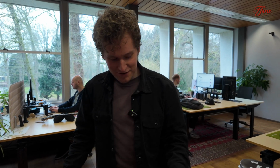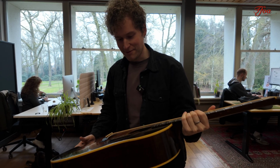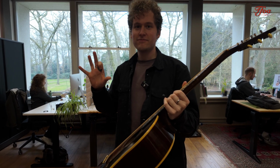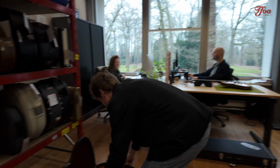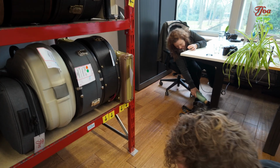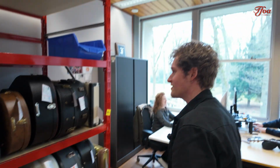This is a stunning guitar. It's going to take a lot to beat this for my first choice. I'm still going to have a look, but I'm about 97.3% sure that this is my choice. And it comes with a suitable Martin case as well, so that's nice. The original one, right? Original Martin case.